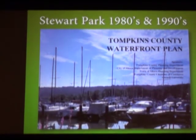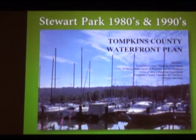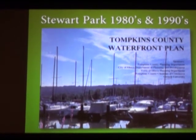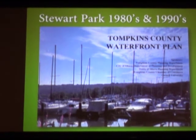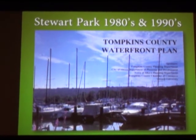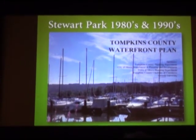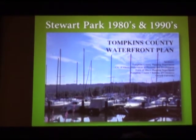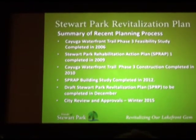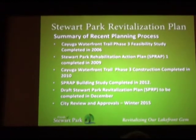And in the 90s, also, the Tompkins County Waterfront Plan was created. This is where the Cayuga Waterfront Trail, as we know it, was envisioned, and the park was put on the map of state funding at that time. This was done at the era when the Erie Canal was shifting from a transportation-administered operation to more of a recreation way. So there were opportunities for funding that the city wanted to take advantage of. So that's much of the history.